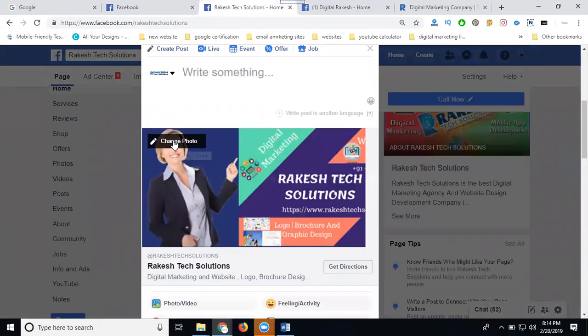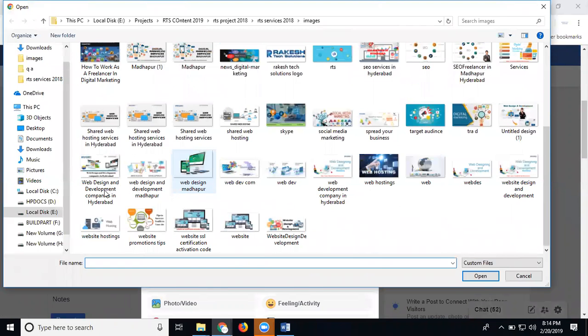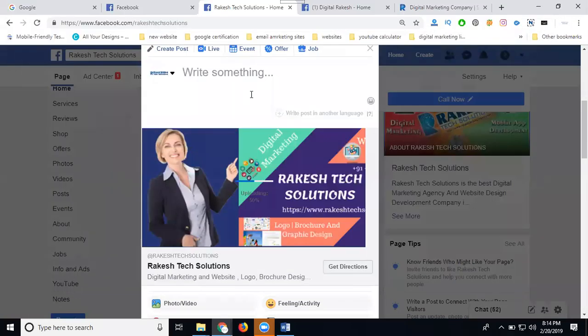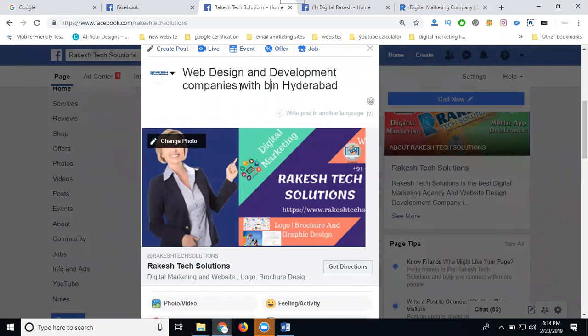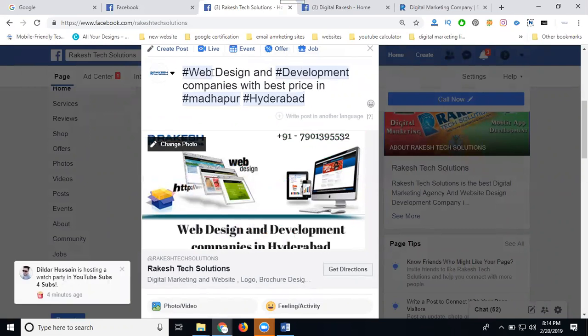So in this one, select it, add your photograph. So anything will be publicity more using photographs. Select here on your title. So in this one, select on a post. Now, add your location along with the hashtags. So hashtags will be very important and powerful for your content. Add here.